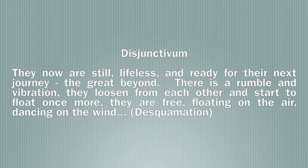Disjunctivum. They are now still, lifeless, and ready for their next journey, the great beyond. There is a rumble and vibration. They loosen from each other and start to float once more. They are free. Floating on the air, dancing on the wind, desquamation.